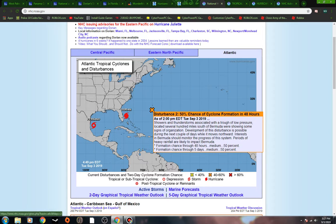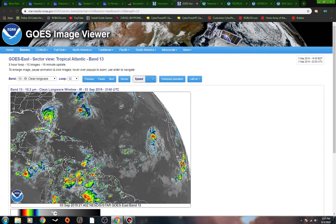There's obviously Dorian. Disturbance 2, now it's a 50% chance of cyclone formation in 48 hours. We will see what happens with that one. It's basically sitting right under the high pressure, which is kind of scary because it's going to give it time to develop. But again, this high pressure is sinking south, so I don't know where it's going to end up. I don't know if it's going to go back north, or just keep going south and hang out over the Caribbean.